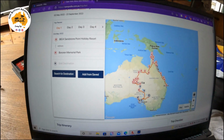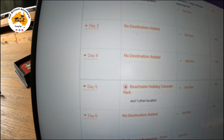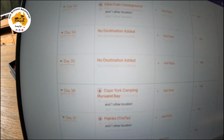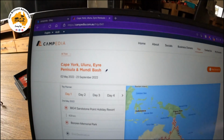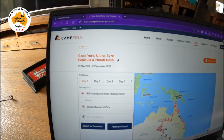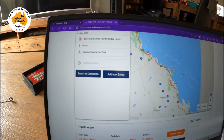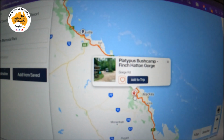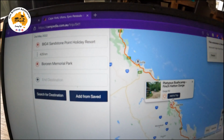But on this app, if you scroll down, you can actually put in day 1, day 2, day 3, wherever you're going to be. You can add notes, and we'll put a link down below, so check out the app. It brings up all the free camps. The thing too is, you can see on the actual map, if Roz zooms in, the places that we're going to stop at. When you click on them, we'll just pick this one here at Mackay, for instance. We're staying at Platypus Bush Camp, Finch Hatton Gorge, and you can click on that and it'll tell you a bit about the gorge and show you photos and stuff like that.